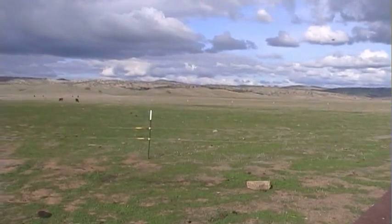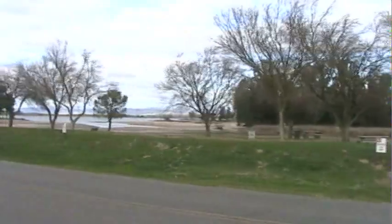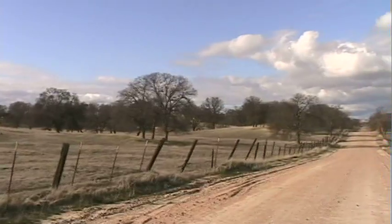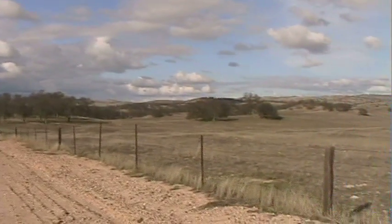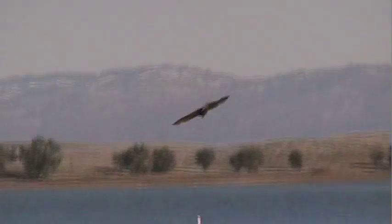The habitat is rolling grasslands, blue oak savanna, and a few lakes. Each region of the county has birds most likely to be seen only there. So we will be looking for the species that favor these areas. These bald eagles, with their white heads and tail and black body, play a deadly game of hide and seek with ducks in the winter at Woodward Reservoir.